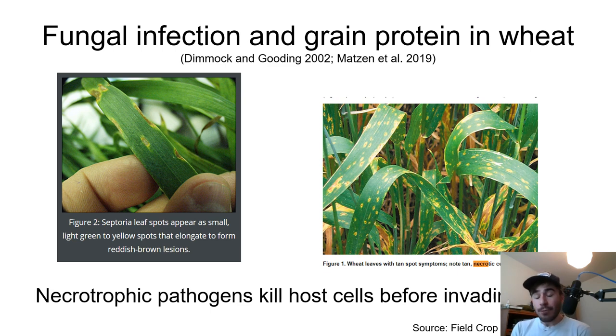And so if you apply a fungicide to fields infested with septoria leaf spot, you will control septoria leaf spot, increase yield, but you will have a reduction in grain protein. And so often studies might show that the control of septoria leaf spot or tan spot in a wheat crop will reduce grain protein concentrations. And that is because fungicides are going to prevent that kernel shriveling and reduction in test weight.